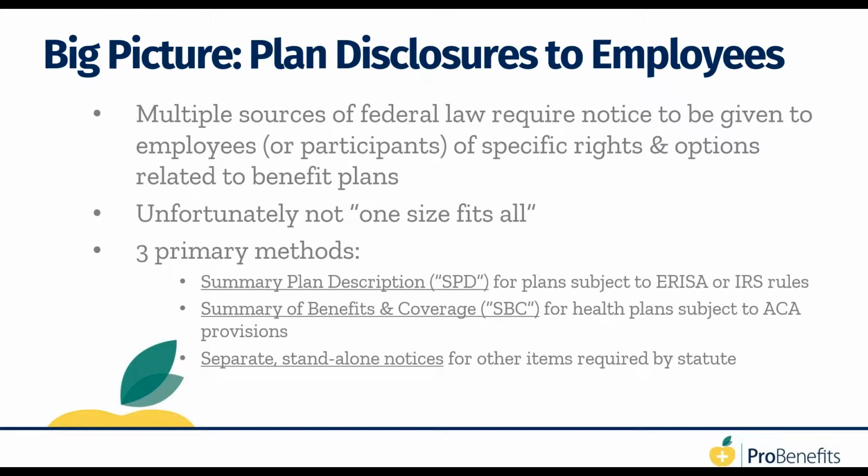And there are three ways in which an employer can fulfill its obligations to administer the plan as written and to provide certain disclosures to participants and employees. The first of these is the summary plan description. This is really the primary vehicle for employers to communicate to participants about their rights and benefits under the plan. In essence, it's the plan in writing. Under ERISA, the SPD must be furnished within 90 days after a participant begins or becomes covered under the plan.